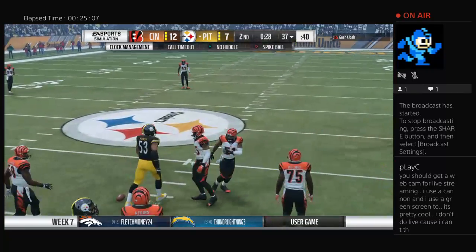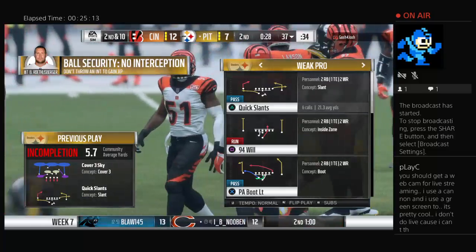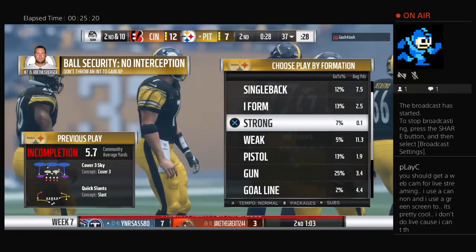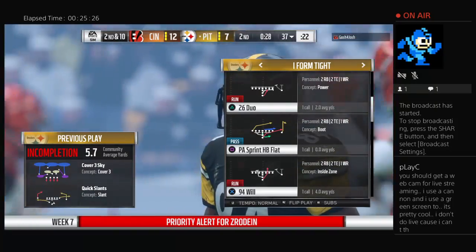An incomplete. Crisis averted. Almost picked. Instead, 2nd down. Well, nearly another interception there. That would have been 2 drives in a row with a pick. He's got to start taking care of the ball way better than what we're seeing. Interestingly, that throw was probably worse than the one he threw the interception on last drive, but fell incomplete.